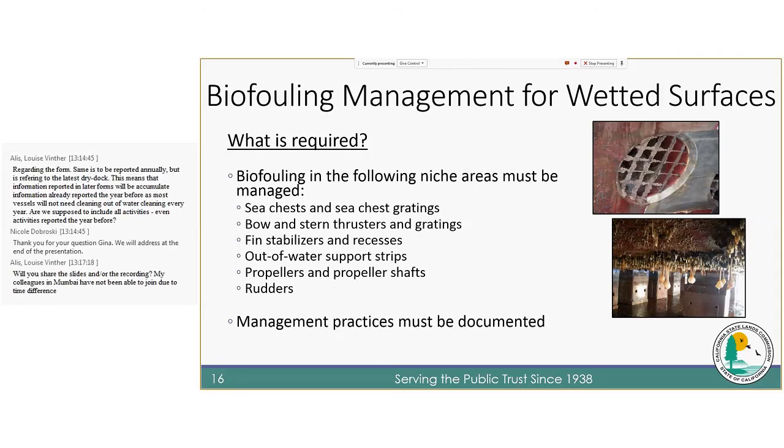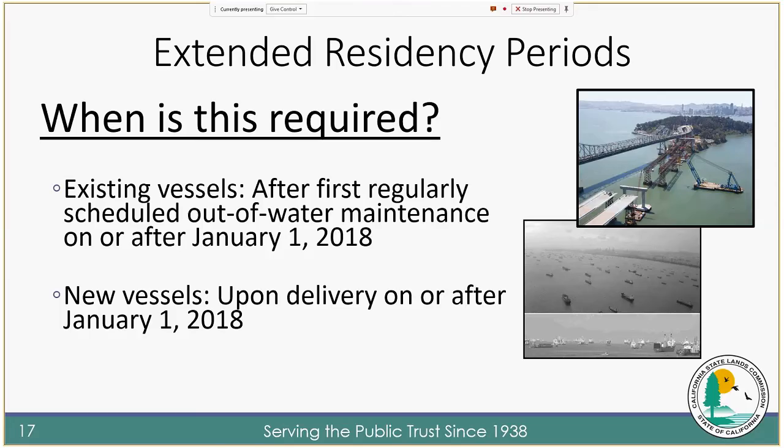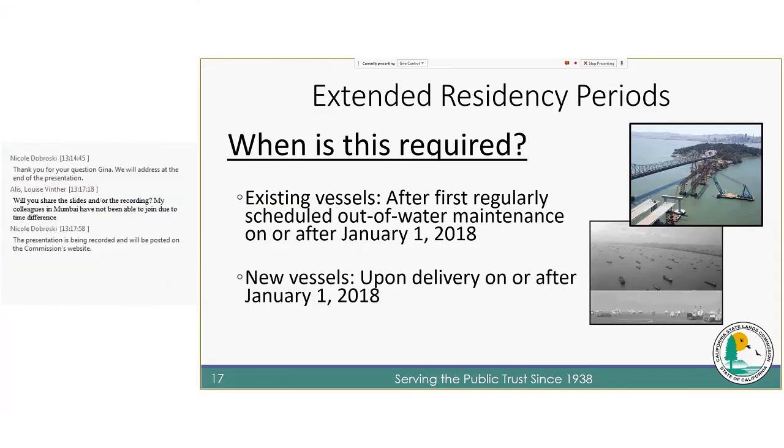We also have a provision for vessels that experience extended residency periods. This is defined as staying in the same port for 45 days or longer. This requirement follows the other requirement that I mentioned earlier, where it is effective for existing vessels after the first regularly scheduled out-of-water maintenance on or after January 1, 2018, and for new vessels upon delivery on or after January 1, 2018.